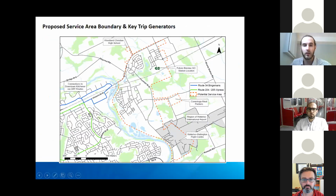But again, just to introduce you to Breslau a little bit, this is the area that we're talking about. This is on the east side of the region here. So downtown Kitchener would be off to the left side of the map here. And if you were to follow this service boundary here, which is preliminary at this point, but gives us a general sense of the area we'll be serving, if you follow this orange line across Highway 7, you get to Guelph. And of course, you can also see the Grand River there. So that's one of those barriers that I was talking about.